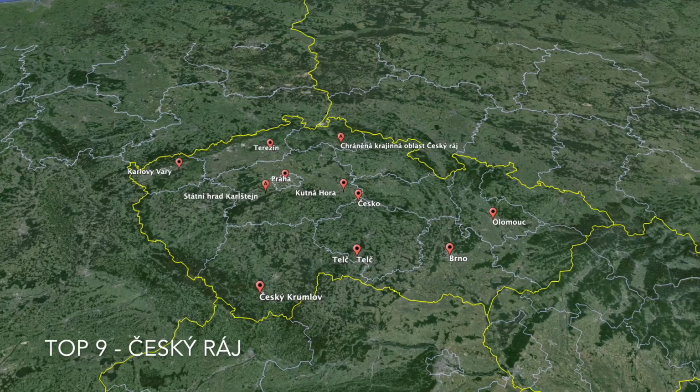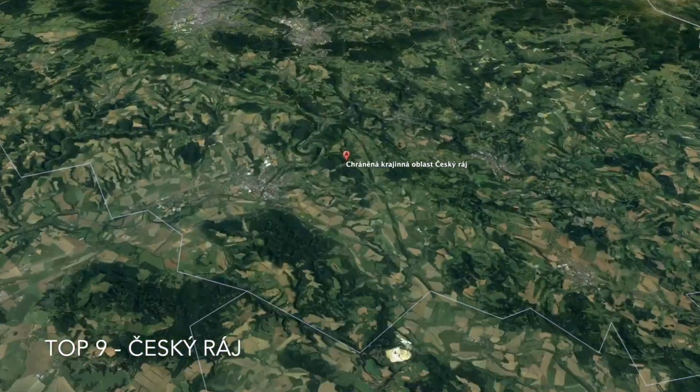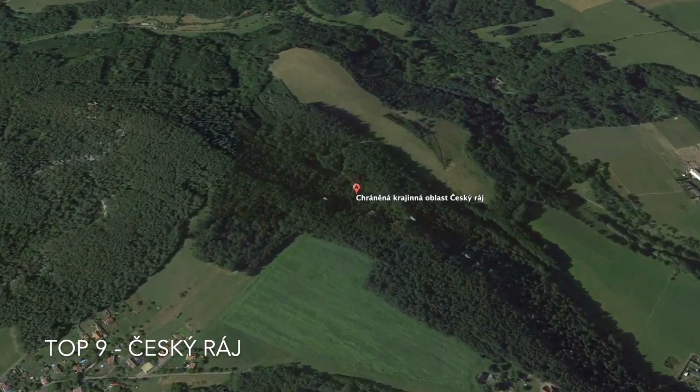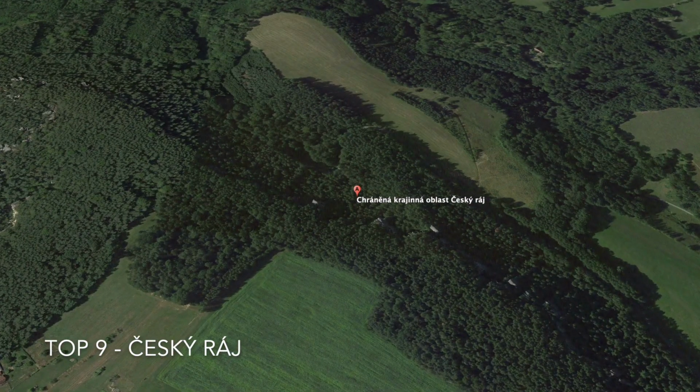Top 9. Bohemian Paradise. One of the most beautiful parts of the Czech Republic. This region offers breathtaking scenery, sandstone cliffs and picturesque forests. Join us on a journey to discover the natural charm of this unique place. Bohemian Paradise is a national park created in the 1950s.